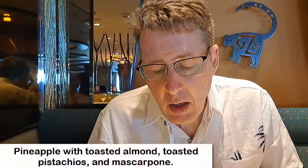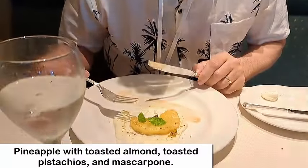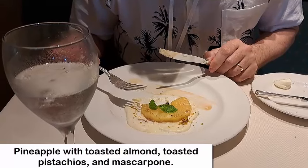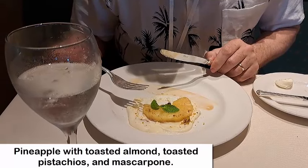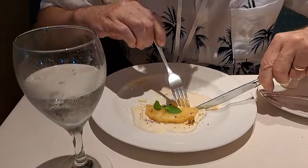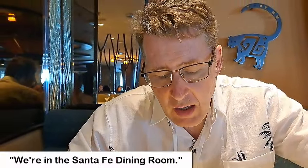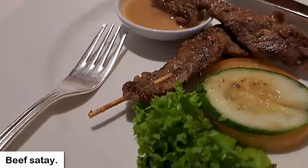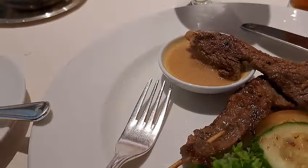What are we doing? I'm having a pineapple with toasted almond, toasted pistachios, and mascarpone. Yeah, it's pistachio, pineapple, something, right? Where are we? We're in the Santa Fe dining room. So this is my starter right here, beef satay. There's the sticks. And then I'm getting a soup.